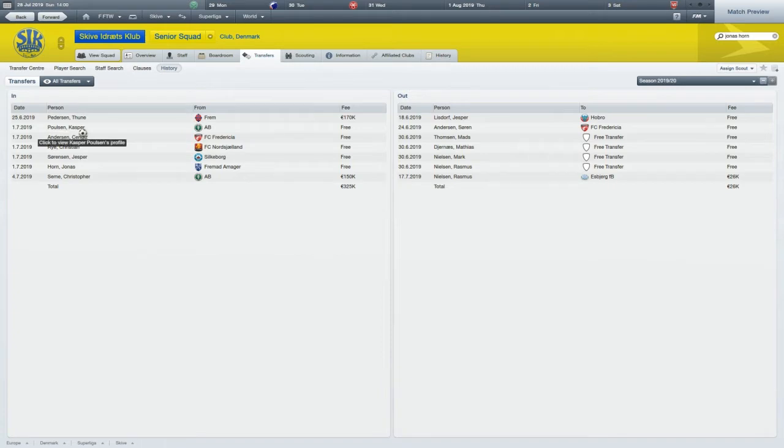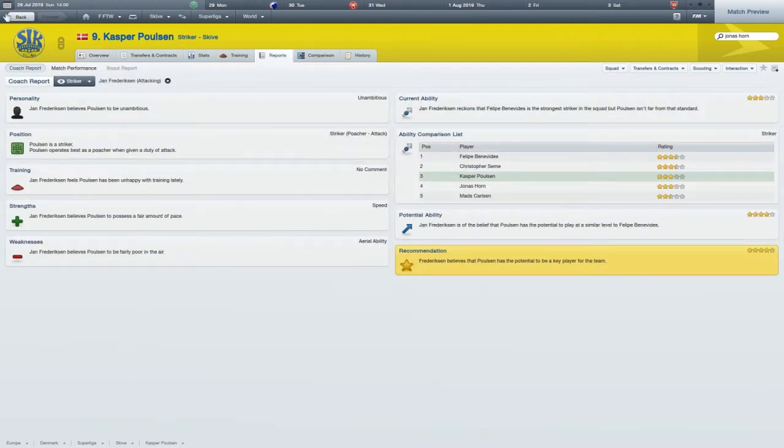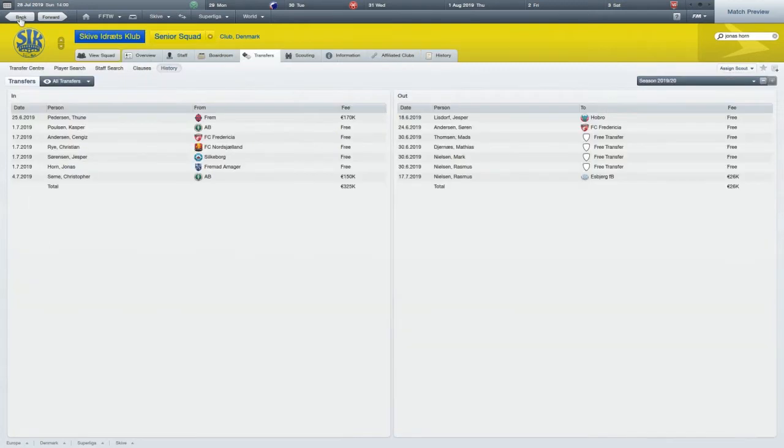So then I bought Kasper Poulsen from AB. He's a striker, and I just needed some backup players, to be honest. I don't think I'm gonna be playing this guy that much this year. I bought 2 or 3 strikers this year because I felt like we needed some diversity. So if some strikers couldn't score at all, I had some backup players to take that spot.